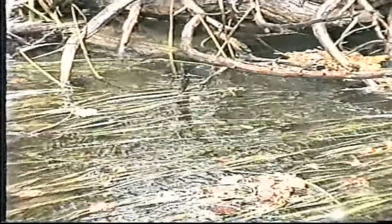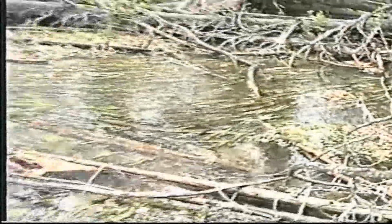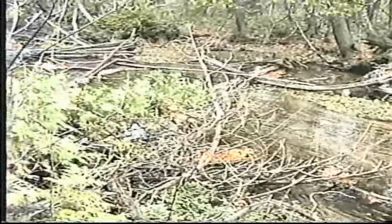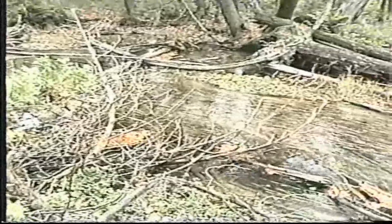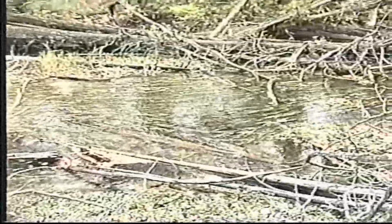Yeah. Here we are at Willow Creek, and it's a place where we have trout to come up to spawn. But we're at a place called the Fish Holes, which is where the river has carved some very interesting holes in the limestone rock.